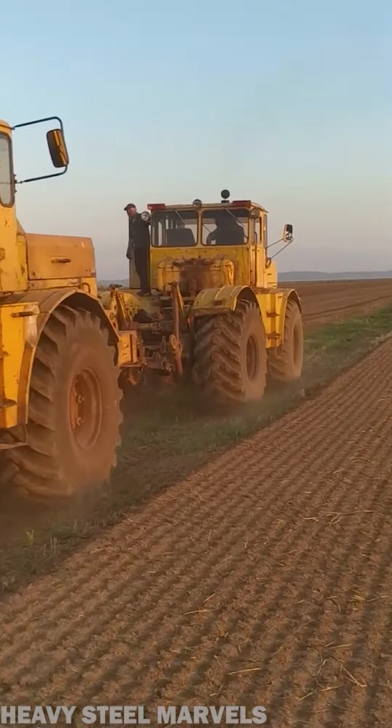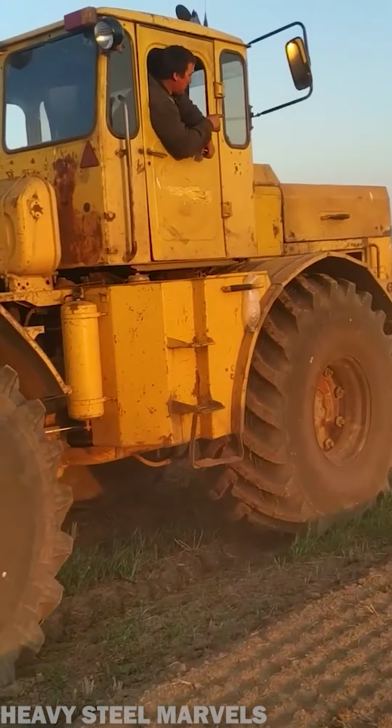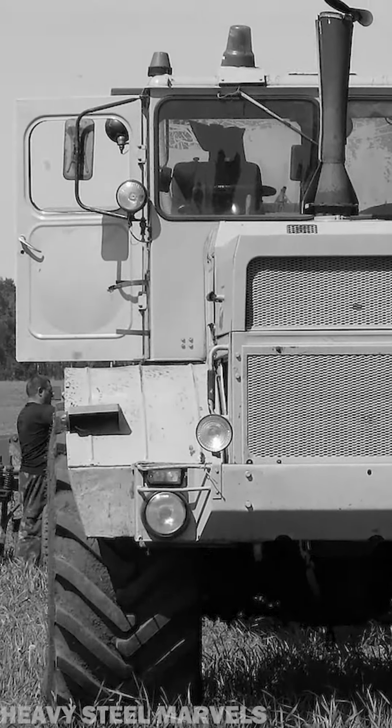Powered by a 200-horsepower eight-cylinder engine, the Kirovets K700 had a weight of 12.8 metric tons, making it one of the largest tractors produced in the Soviet Union when it was introduced to market.